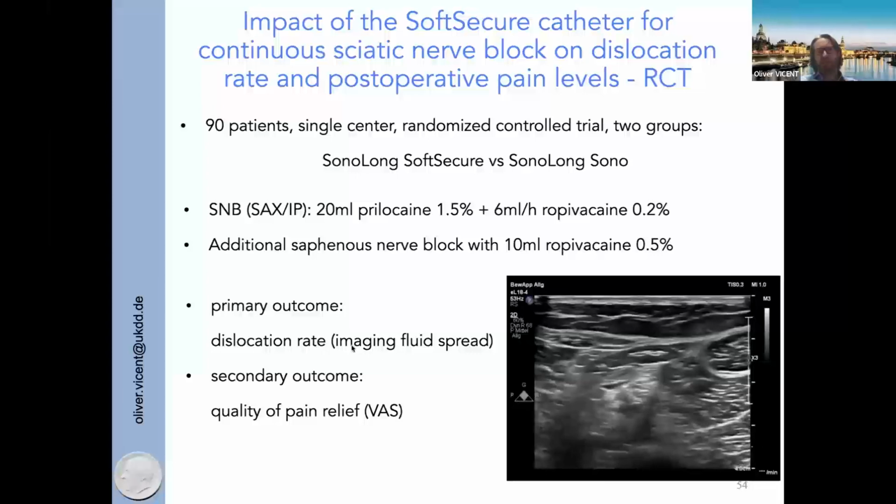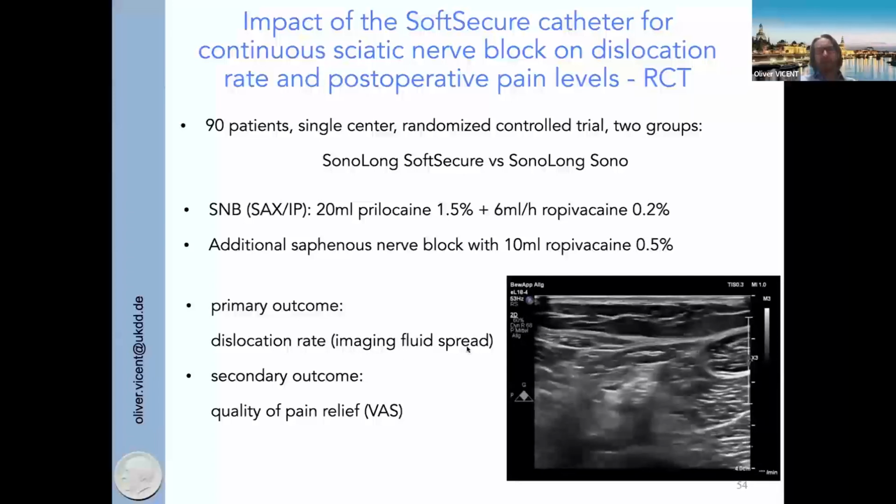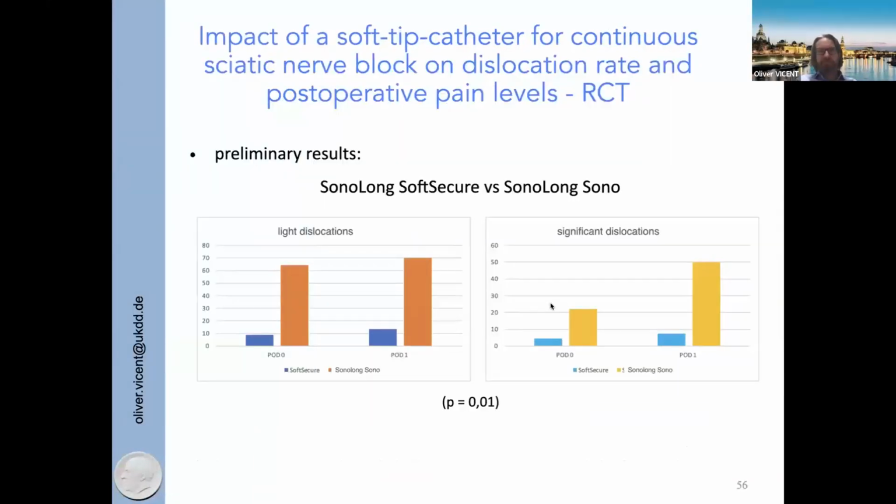The primary outcome was the dislocation rate evaluated by imaging the fluid spread, and the secondary outcome was the quality of pain relief. We distinguished five catheter positions. A is no dislocation, so the local anesthetic spread was surrounding the sciatic nerve within the fascia surrounding the nerve. A light dislocation was seen if the local anesthetic spread was outside this fascia, but still reaching the nerve. And in case C, the local anesthetic was away from our target nerve. So here are the preliminary results.